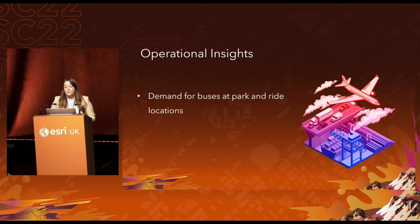Today, I'll step through some common operational challenges in the transport sector, first by determining demand for buses at park and ride locations around Edinburgh. And by embedding this operational analysis, we can transform our 3D model into a living digital twin. And we'll need two things to achieve this: imagery for park and ride locations, and a machine learning model that can identify cars so that we can derive demand for these services.